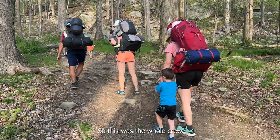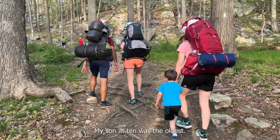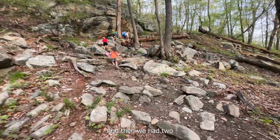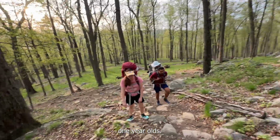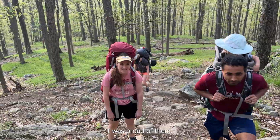So this was the whole crew. 4 adults, 7 kids. My son at 10 was the oldest, and then we had 2 1-year-olds. The 1-year-olds were being carried, but everyone else would just hike themselves. I was proud of them.